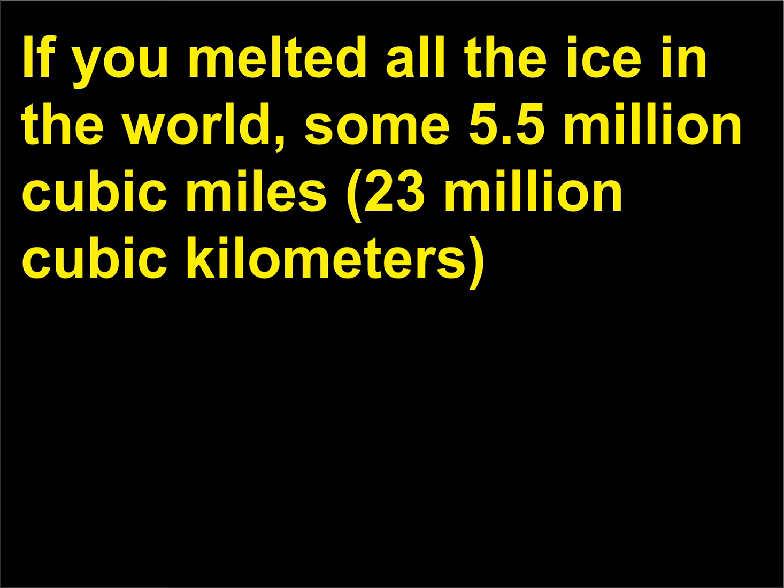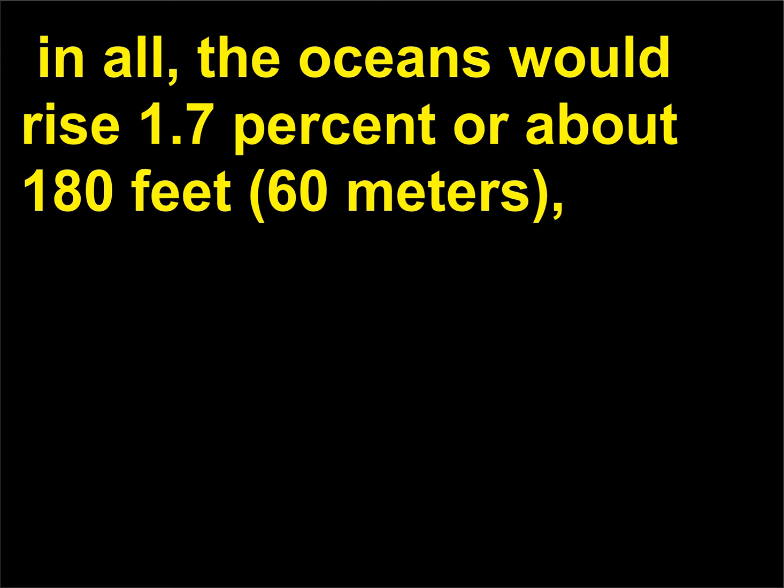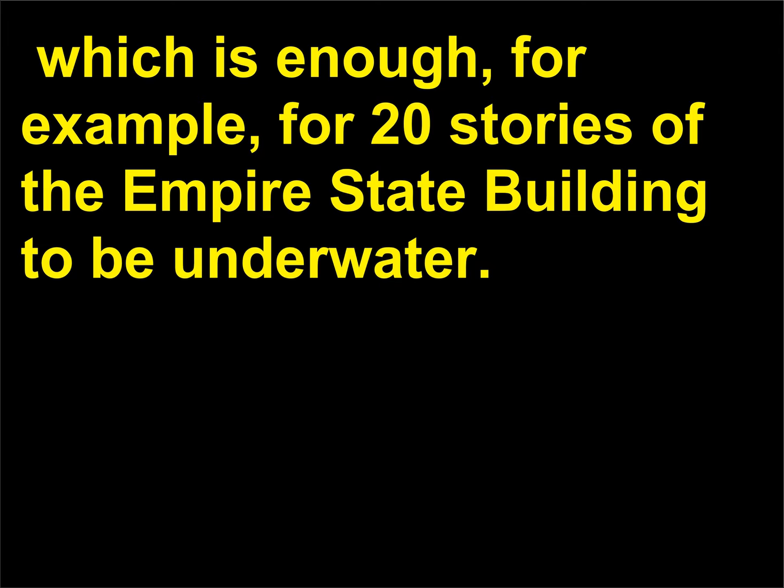If you melted all the ice in the world, some 5.5 million cubic miles, 23 million cubic kilometers, in all, the oceans would rise 1.7% or about 180 feet, 60 meters. Which is enough, for example, for 20 stories of the Empire State Building to be underwater.